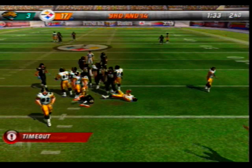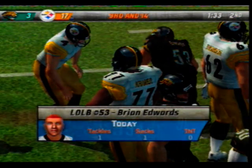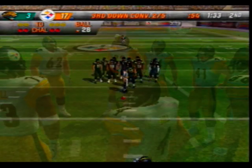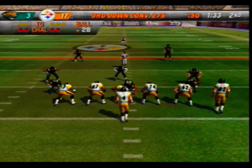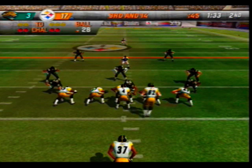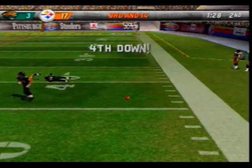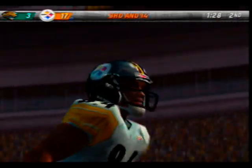Under pressure. The Jaguars call a timeout. They have two timeouts remaining. This guy seems to make big plays in every game that I watch him play. They need to do a better job of sliding the protection over to his side. They're looking now at third and long after the sack. Nickelback in this time. Watson goes in motion. Looking for something long. Nearly intercepted. He deflected it just in time to avert the completion.